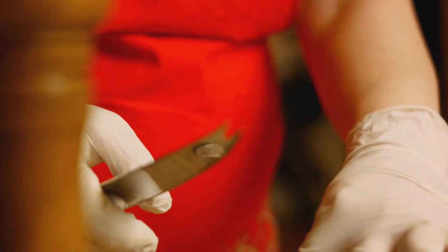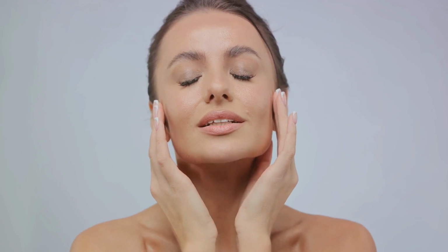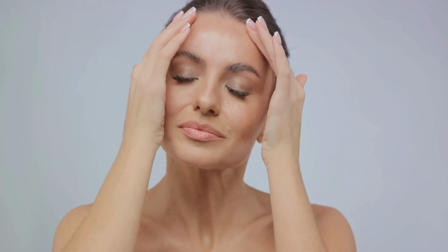Now let's talk about application. For optimal results, apply this cream at night, as your skin undergoes its natural regeneration process while you sleep. Start by washing your face with a gentle cleanser to remove any makeup or dirt. Pat your skin dry, don't rub.